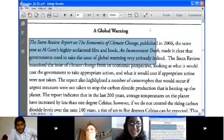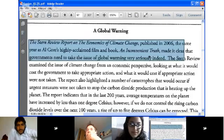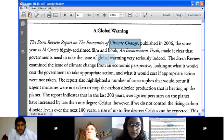Now, if we're going to skim this passage, actually, I'll let you do the next one. I'll give you an example first of all. We're looking at the passage. The first thing I'm going to do is read the first sentence completely, because the first one or two sentences are going to give me the idea of what the entire reading passage is about. So if I read this: the Stern Review Report on the Economics of Climate Change. That is key. Climate change. That's my first clue what this article is about. Published in 2006, the same year as Al Gore's highly acclaimed film and book, An Inconvenient Truth, made it clear that governments need to take the issue of global warming very seriously.